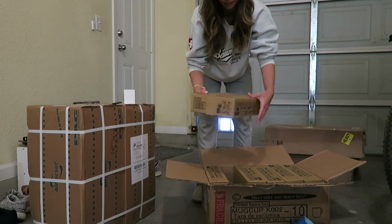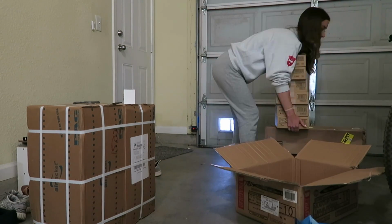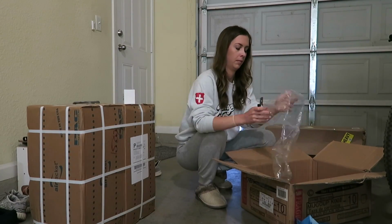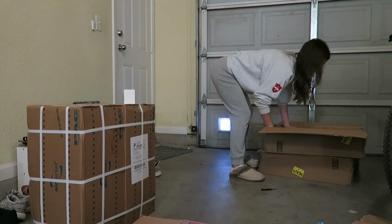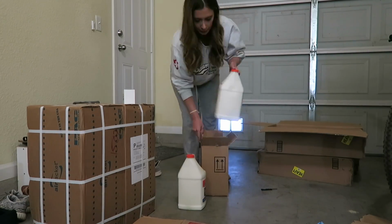And then I have all of these clay boxes. So I just didn't take them out of the packaging. Each package has about 8 bars of clay in it. And then here is just more glue.